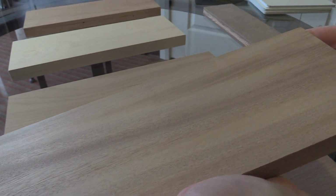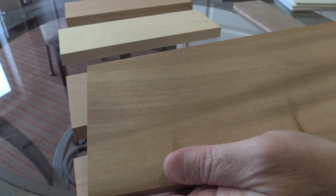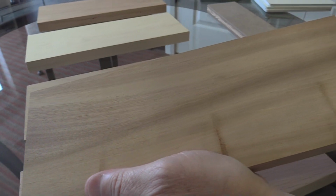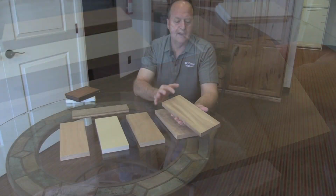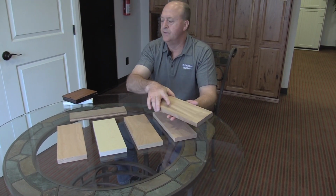This one is African mahogany. It is a beautiful piece of wood. It's open grain. The grain lines in this can look a little bit more like oak, where there's a little bit more of a severe line to it, a little less fluid, but that's not always the case. Each tree is a little bit different.